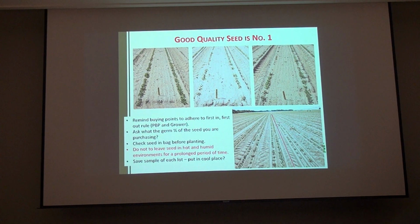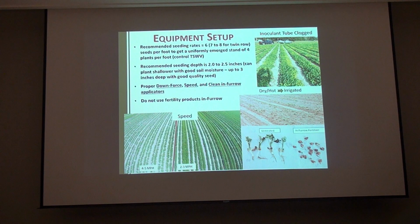All right. The biggest thing that we don't talk about a lot is equipment setup. There's some of this that we set once and go, and we don't think about adjusting. Seeding rates, again, we're at 6 seed per foot for the most part on singles, 7 to 8 on the twins for the most part. We're after a uniformly emerged stand of at least 4 plants per foot. No big gaps.